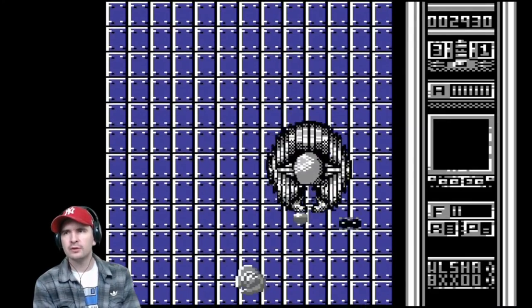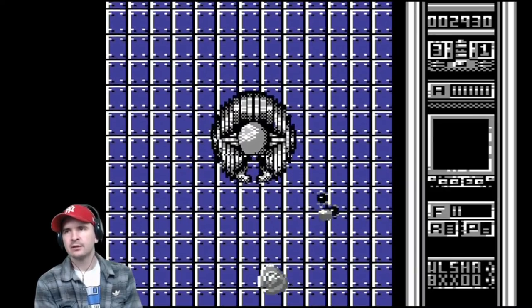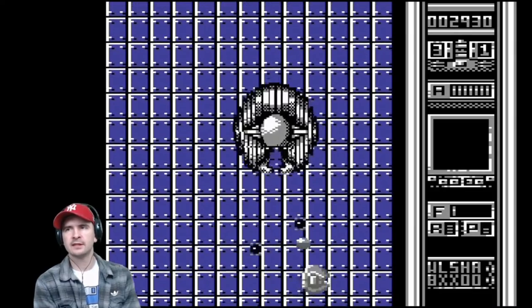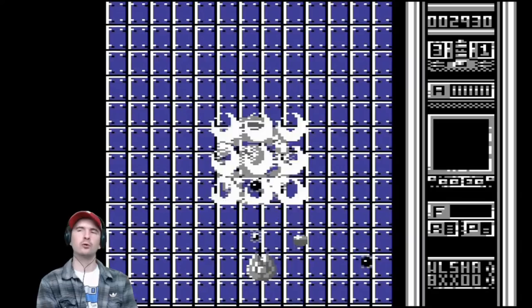Now, also, that ball will also shoot in the direction you're facing. So I can't really make a lot of contact with that one. I'm taking hits. I'm taking damage. There we go, boom and pow!